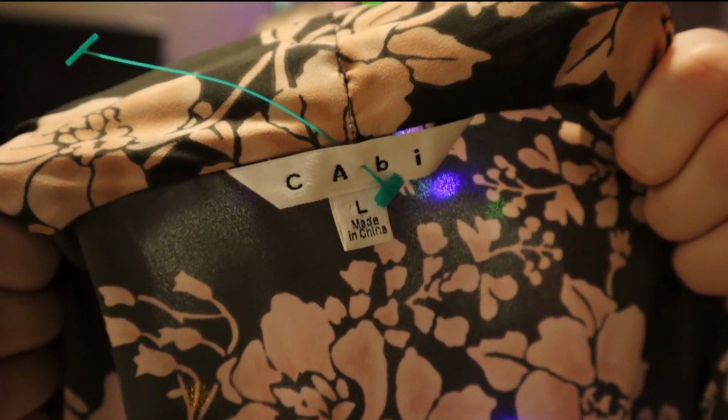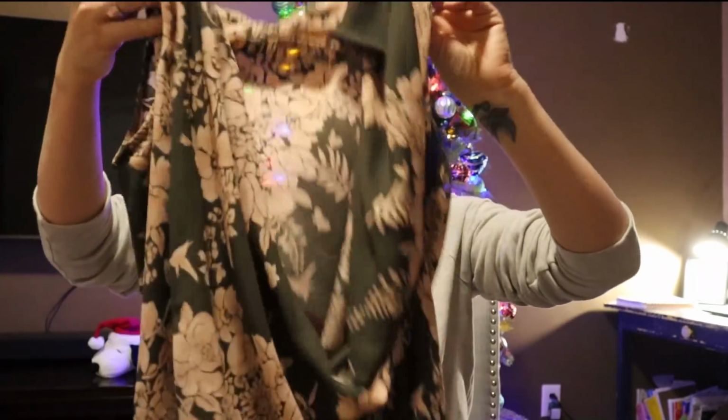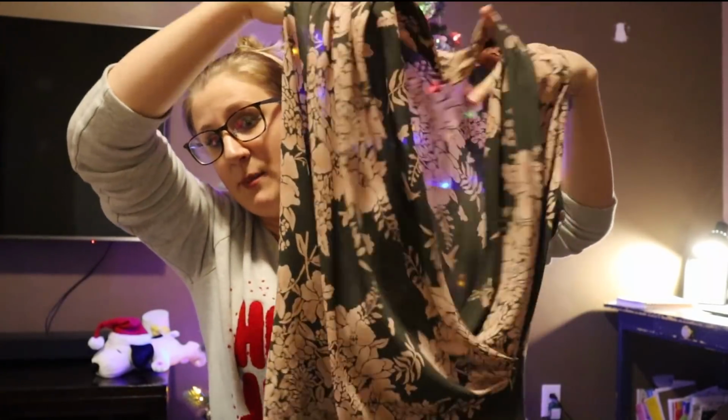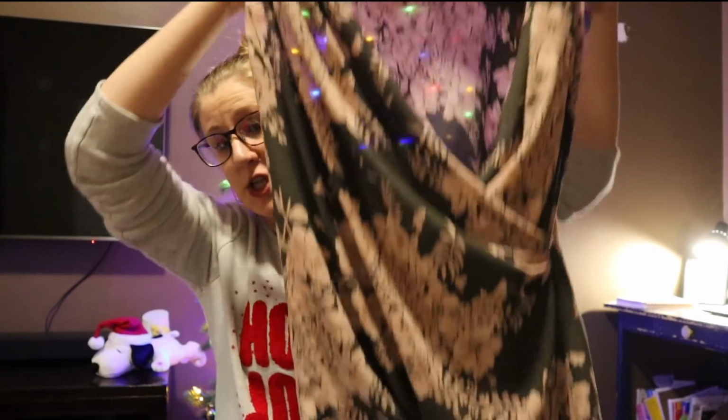I have another Cabi piece. Again, it is an older tag, but I stopped in the store, took the time to look up the style number, and it was selling consistently for around the $20 mark. So for $2 and an hour-and-a-half trip, I was going to grab it. So this is what I would call a faux wrap, meaning it does not come apart, but it does have the wrap look to it.